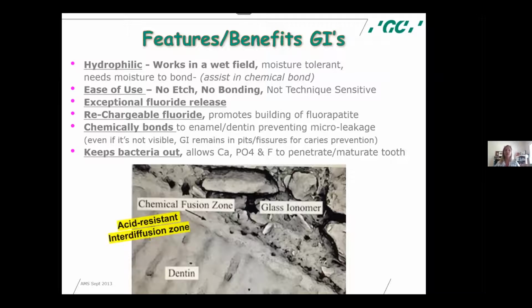I always like to take a few minutes, because we're so used to working with materials that are technique sensitive, and everybody thinks, how does this work well in a moist environment? It's because of that chemical reaction. They need those hydrogen ions to help with that chemical bond, okay? Glass ionomers also keep bacteria out, and I'll show you a slide on that in just a few minutes, but it actually allows calcium phosphate and fluoride ions to penetrate into the tooth surface.